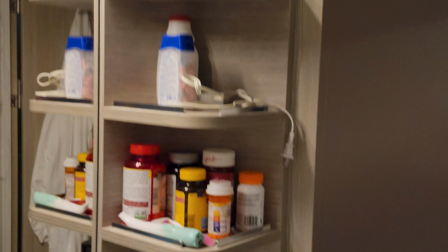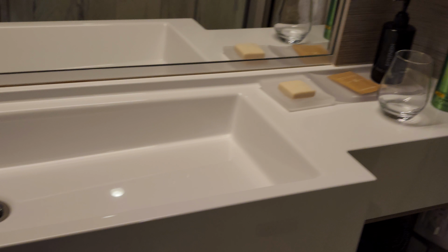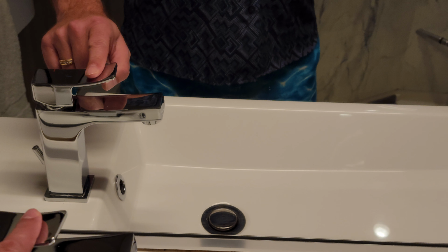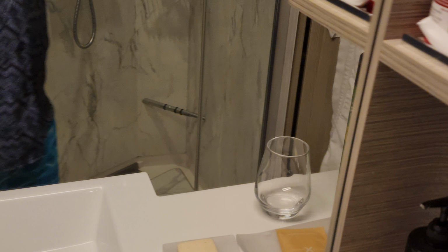Plenty of storage for all your miscellaneous meds and goodies. Towel racks. Plenty of storage underneath. Nice size sink. As others have commented though, as soon as you turn this on, it is going to splash on the mirror. That just automatically happens. So we've been very happy with the bathroom setup.